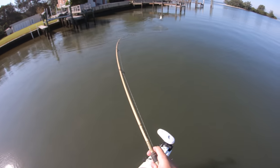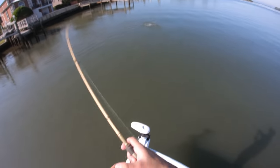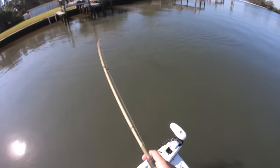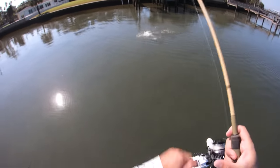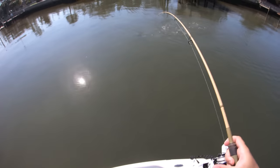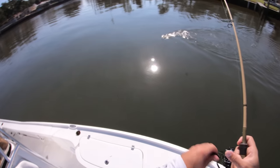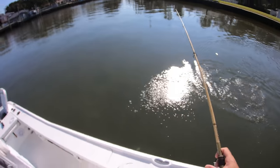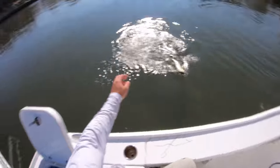Pretty much the one shot at that one big one, and that's when that smaller one ate. But this is a lot of fun today. Come on over here. There's still some fish over here. I'm just patiently waiting for like a 30 plus to swim over that sand. That'd be sick.